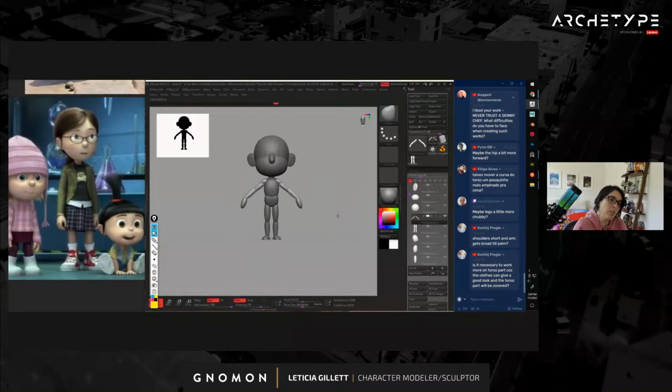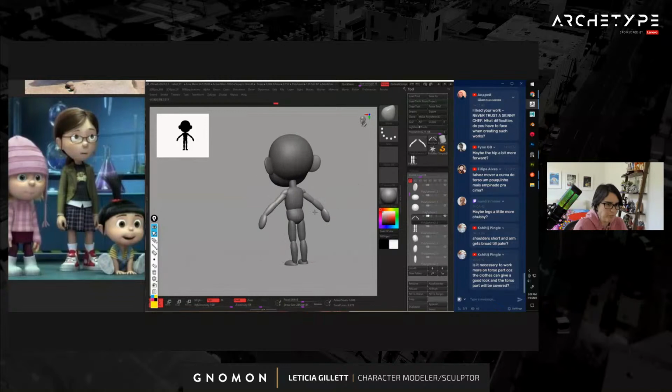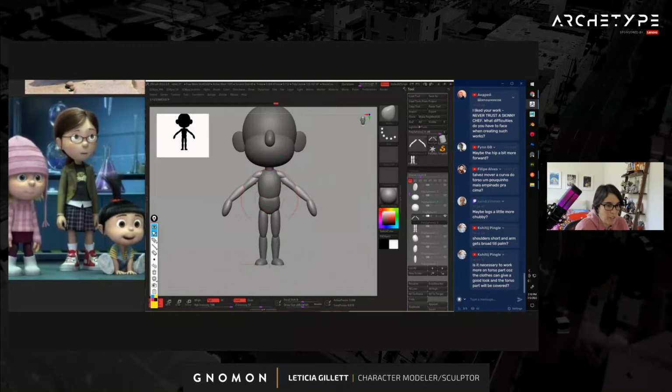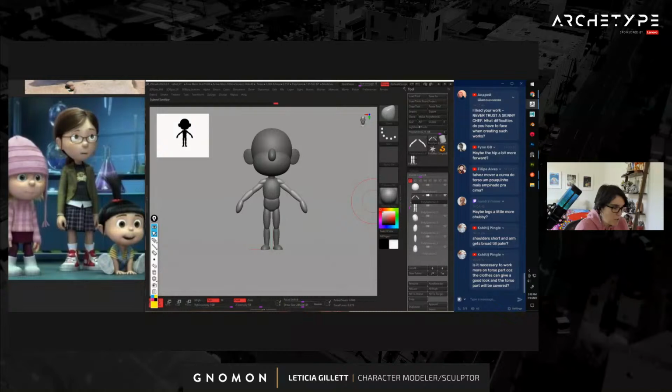Cool. So we can start dynameshing stuff now since we have a decent proportion going on. Let me see. Is it necessary to work more on the torso because the clothes can give a good look and the torso will be covered? Yeah, I'm not going to do too much because we're going to have very covering clothes on it. In general, I don't do a lot of anatomy sculpting because I'm going to have clothes on it. Cool. So let's dynamesh this.